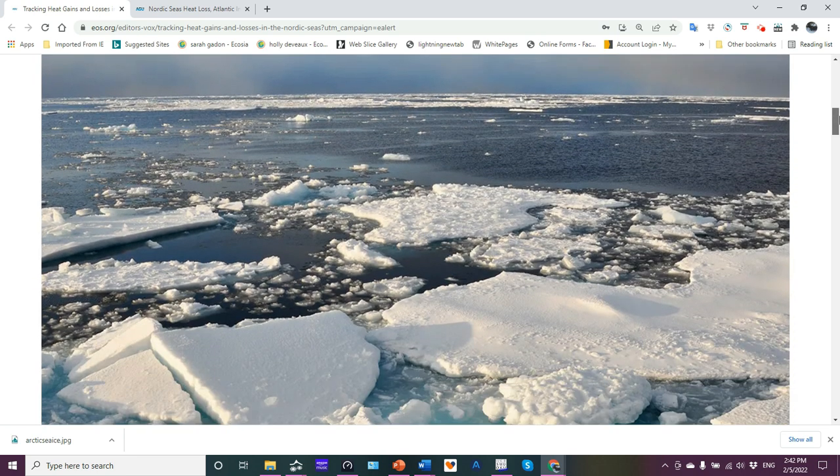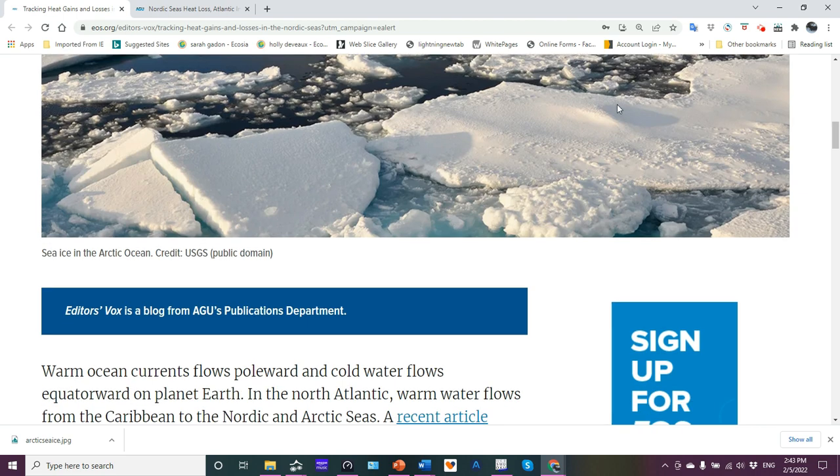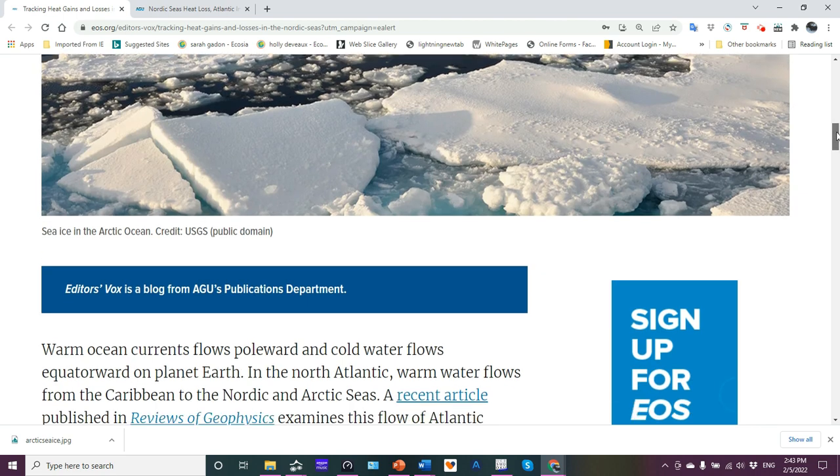So here is a picture of Arctic sea ice. Wee bit of open water here, as you can see. Not sure what time of year this photo was made.